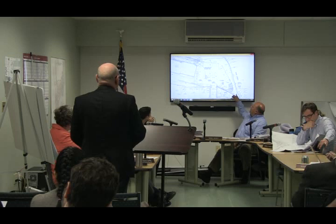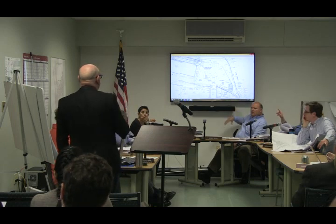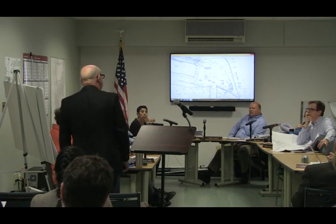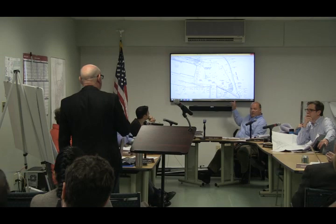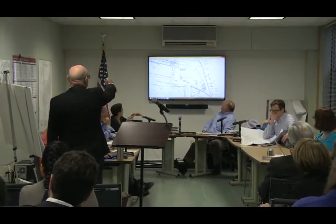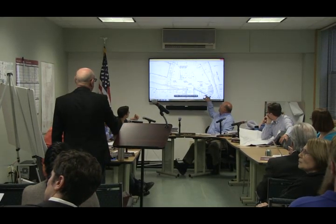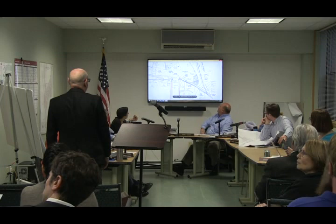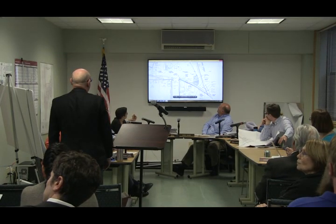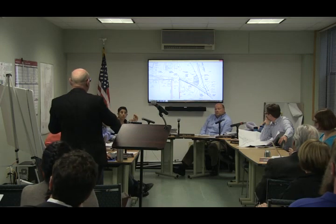So is the driveway gonna stay, or are you actually gonna close the wall here and fill that in? We're building a sidewalk, right, from Main Street. You can see it against the easterly property line. Okay, there we go. That's fine. We're building a sidewalk.